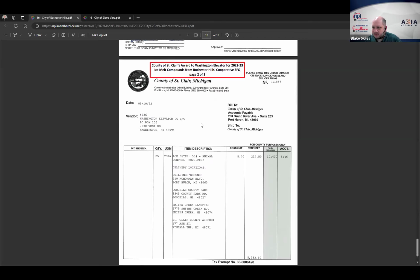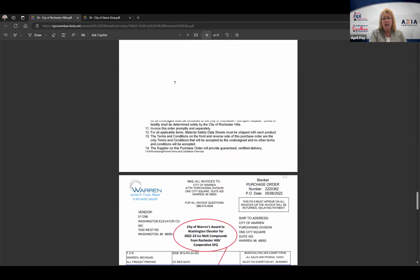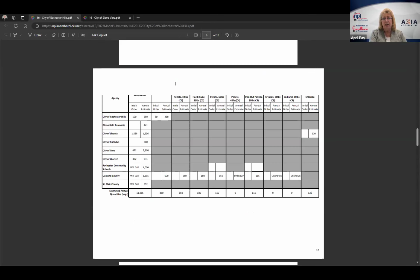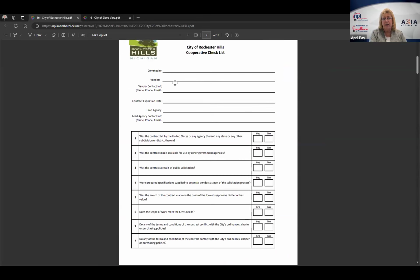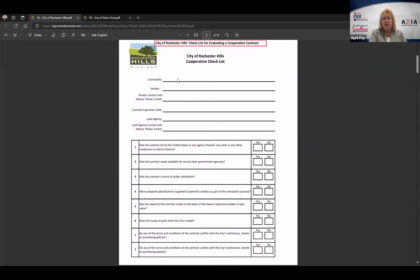April, is there anything you want to point out on this one? With regard to their checklist, you'll notice that it's very clean and obvious. Your checklist can be different than that. It doesn't have to be identical. So if you are submitting a checklist as part of your application, just make sure that, we're not going to evaluate the merits of each of the questions. It can be whatever's meaningful to your own agency.